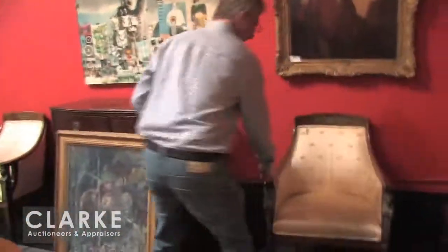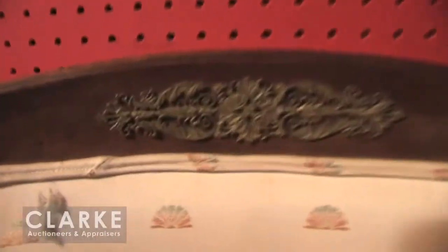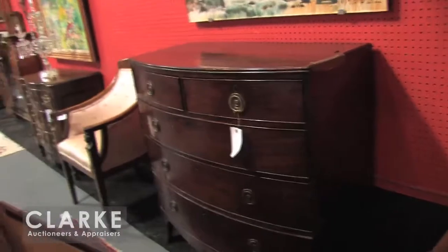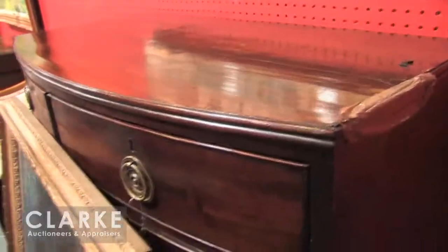This is a set of dining room chairs. 6 sides, 2 arms, bronze mounted, Empire style. An antique English bow front chest. Needs a little TLC, but a good authentic tall chest of drawers.